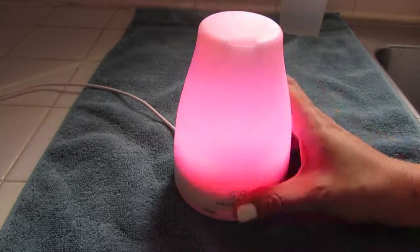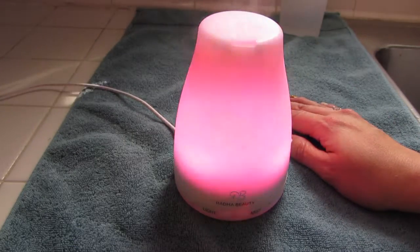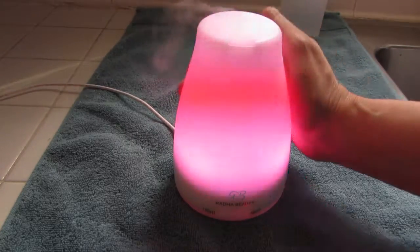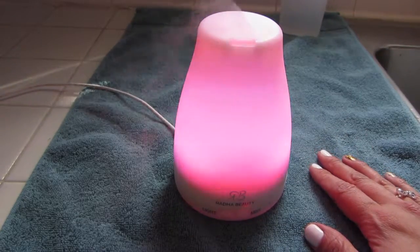So I love this. I love this little machine. I sleep with this every night, and this really helps me relax and just, you know, release and let go of the day.